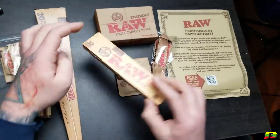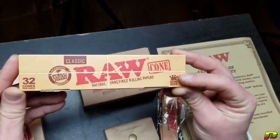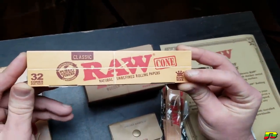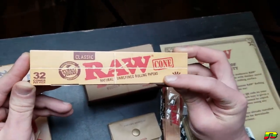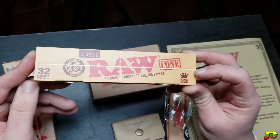And then I just couldn't help myself when I saw my favorite size cones in 32 packs at a cheap price. So I said, you know what, give me two of those. So now I have 64 king size cones ready to stuff, ready to go.